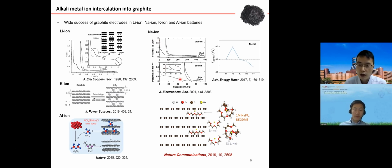Here I want to spend one more minute to explain the history of the sodium battery study using the graphite anode. At the beginning, it was believed that graphite is infeasible to store sodium, because thermodynamic analysis shows that the intercalation of sodium ion into graphite is thermodynamically positive, right? When we recall our physical chemistry knowledge, we know that if the delta G is positive, it is infeasible to include the metal ion into the graphite.